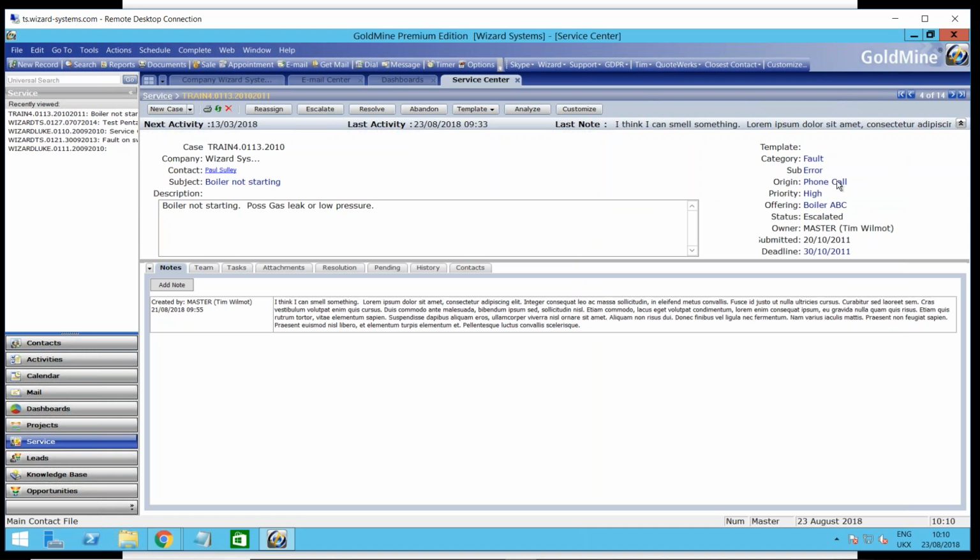So what's the origin of this call? Maybe that's important for you to know. The source. Did it come from an email, a service visit, whatever? What product does it relate to? So this offering field here might be a drop-down list of your key products. And the current status of the call and call owner. Like most things in GoldMine, we have somebody that's responsible for that issue. And when did the call come in? And when is it due to be solved?